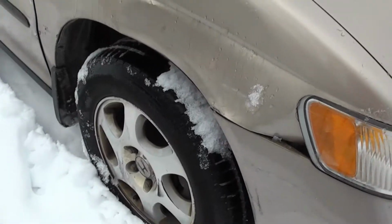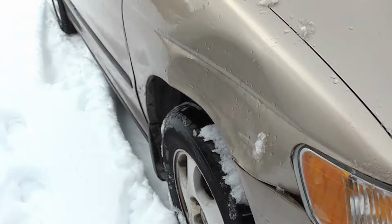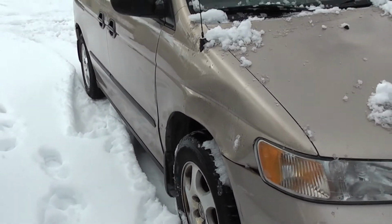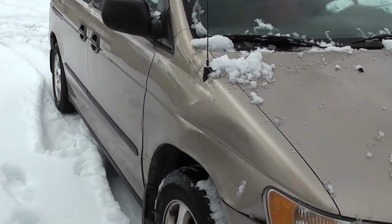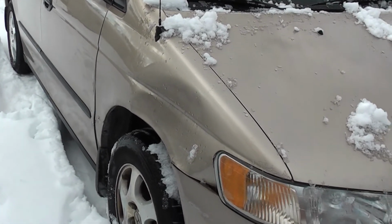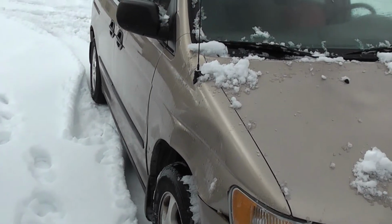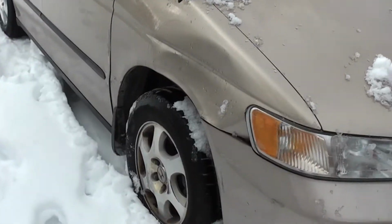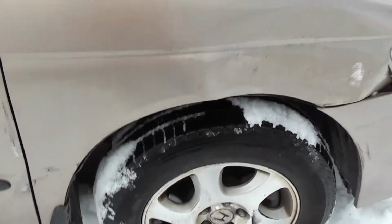Right here is where somebody ran into my van the other day. I was in a parking lot, parked in a legal parking place behind somebody. They came out of the bank, threw it in reverse without even looking, and I think he was sort of mad to start with. That's why I think they made him mad inside the bank or something. Anyway, I think he was trying to scratch rubber in the parking lot on his way out, and this is a result of being mad.